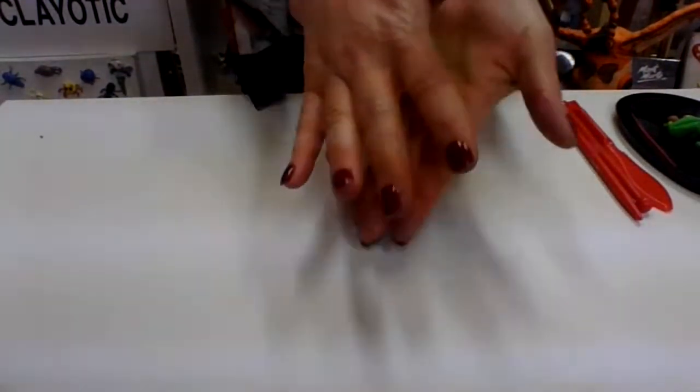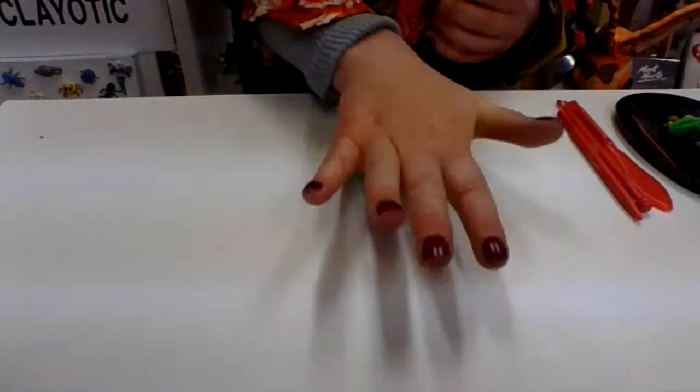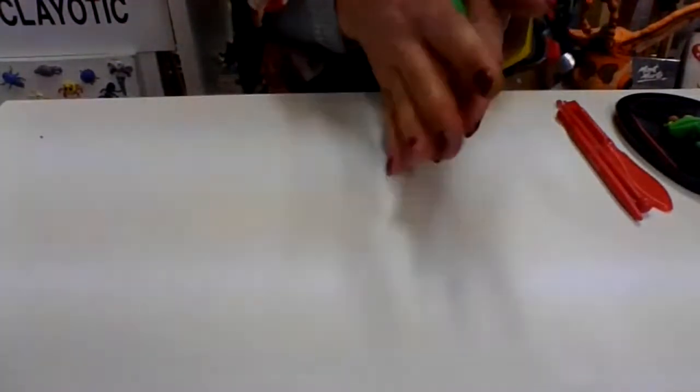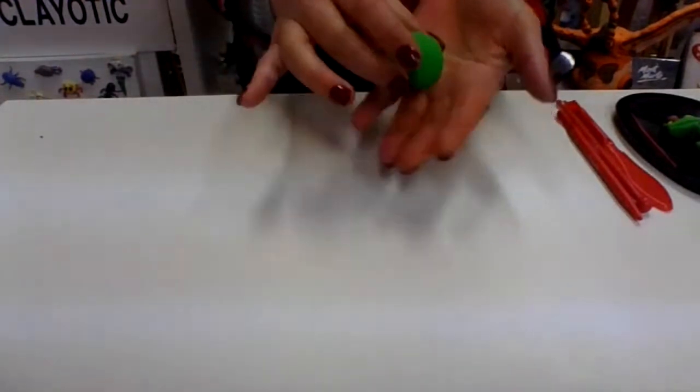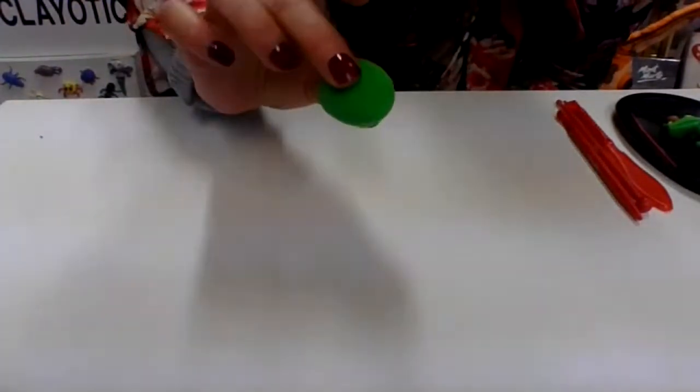Yeah, a ball. Great. So I'm going to do it in the palm of my hands, but you can do it on the table, whatever way you feel comfortable. Either way is fine. As I said, we're just trying to get it as wrinkle-free as we physically can. So we're going to hold up the ball.